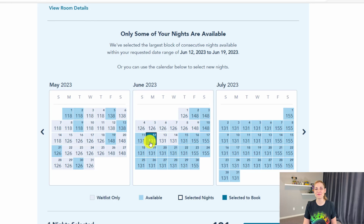It's a beautiful, beautiful room though. If you're interested in checking it out, I'll link a video up here. We actually have a tour of one of these units, and it's something else. It's pretty amazing. So there you have it. That is your availability. We do not even have full availability. So people want those Grand Floridian Grand Villas. Wow.